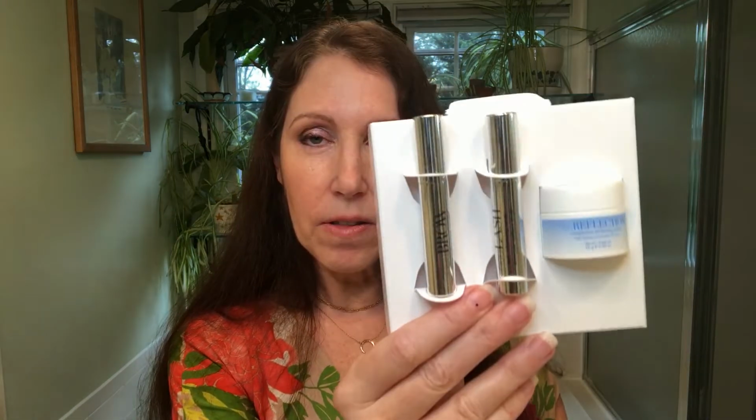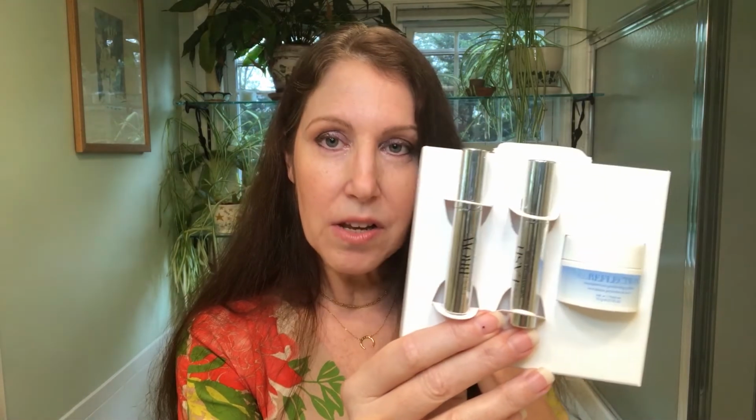So that is it for the Glossybox for the month of April. I am so thrilled with everything I received. I really am. No kidding around. This is awesome, and let me know what you think. Do you like these items? I mean, this alone is worth the cost of the box. And to have this set right here for your lashes and your brows and your skin, really a good deal. I'm telling you, this works. It really does work. Look them up.